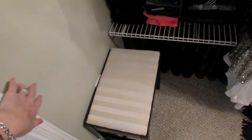I'll get to shoes in a second. I have a little seat there. I don't know what I want to do with this right here. I was thinking about putting a better little seat, but I like that one.